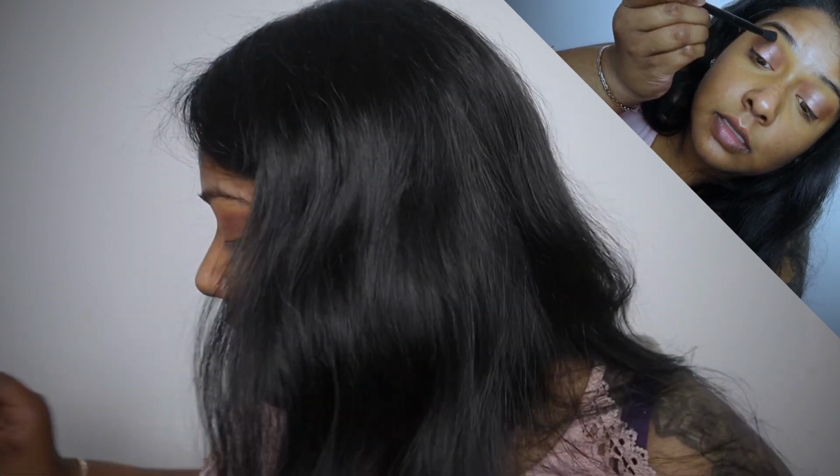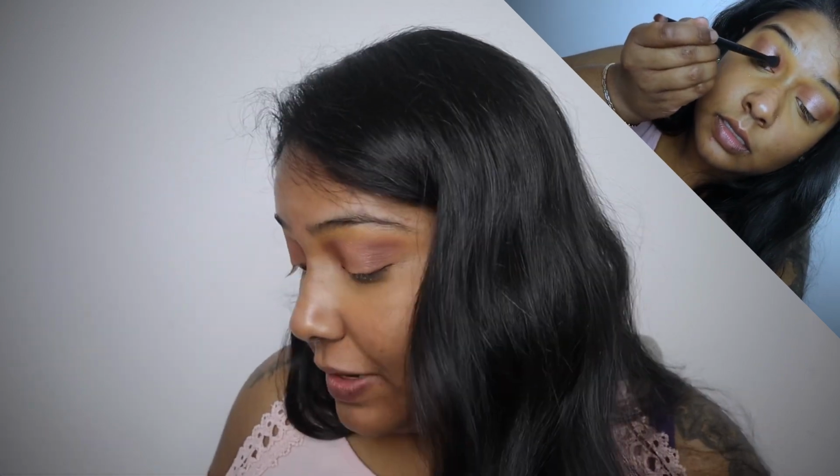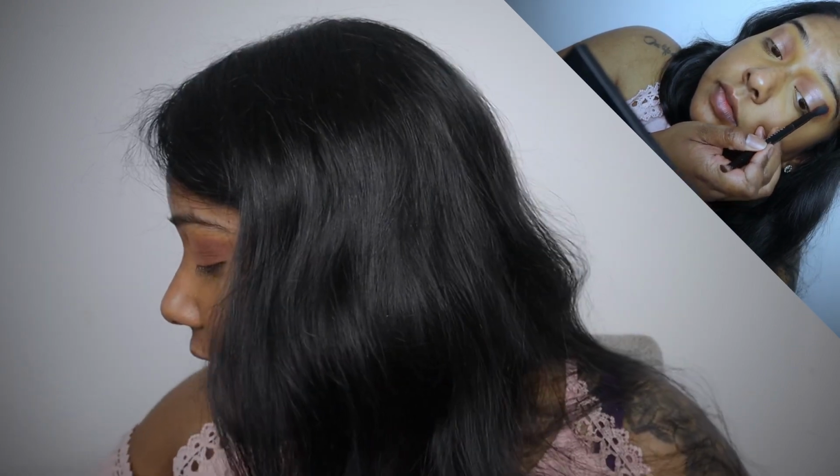All right. Now it's optional at this point if you want to do eyeliner or if you just want to put on false eyelashes. If you want more of a neutral, shimmery look and want to focus on the eyeshadow, then don't put on the eyeliner. But if you want to add a little bit more pop and make your eyes stand out, then I would say add on some eyeliner.